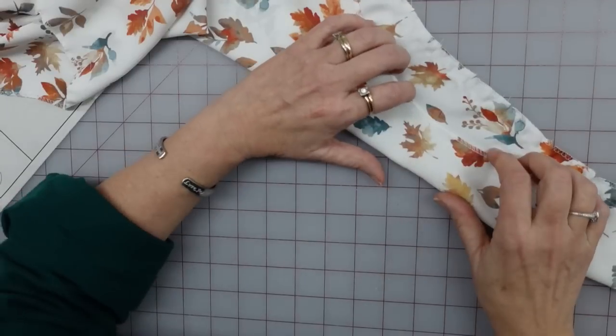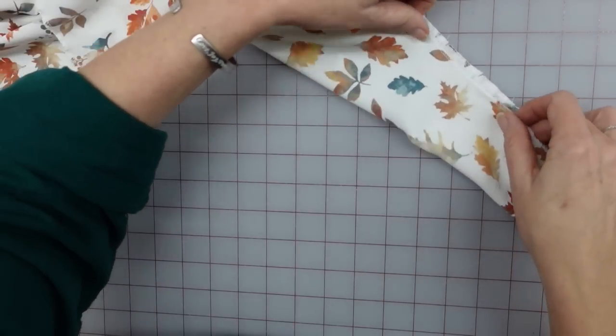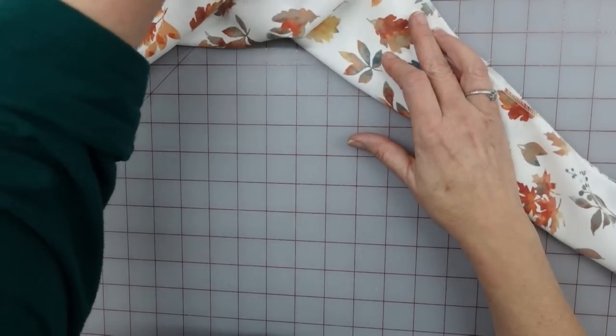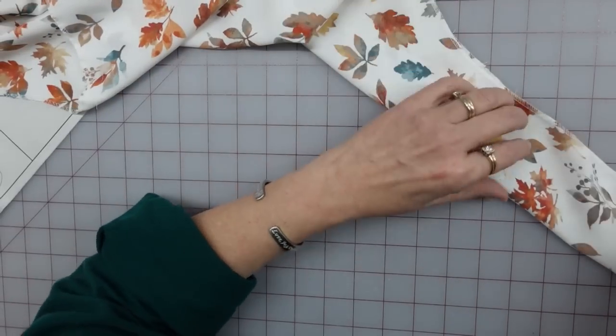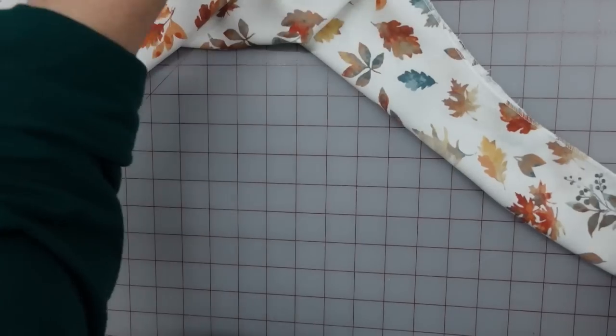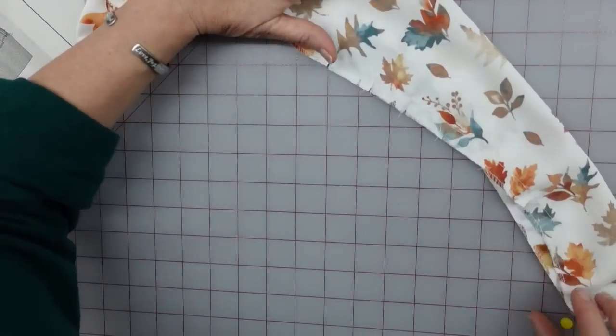Okay, so with this, I'm going to bring these up, and just try to match them up. It does seem to help having those little clips. I think if I flip it over this way so I can watch the clipped side, it might make more sense.